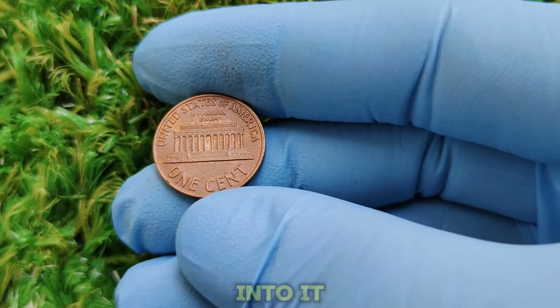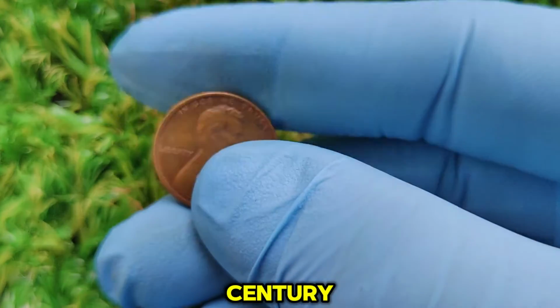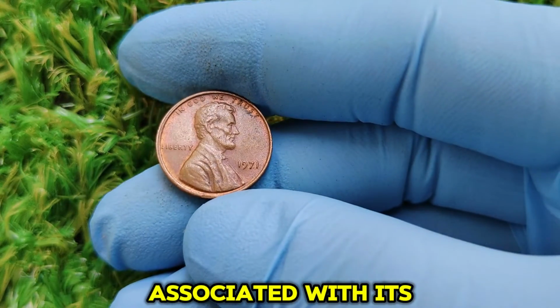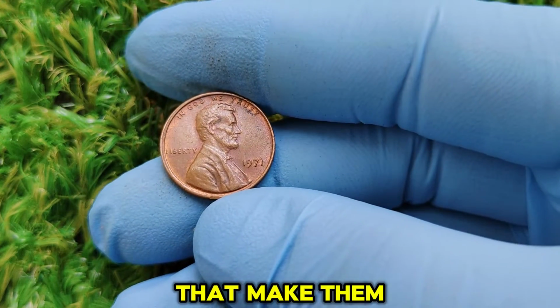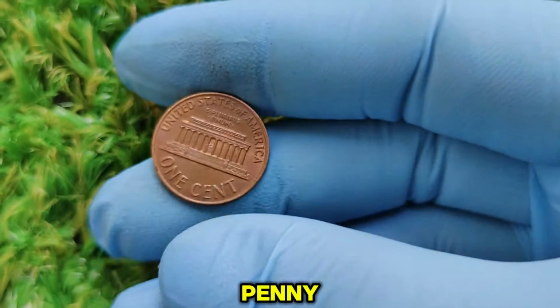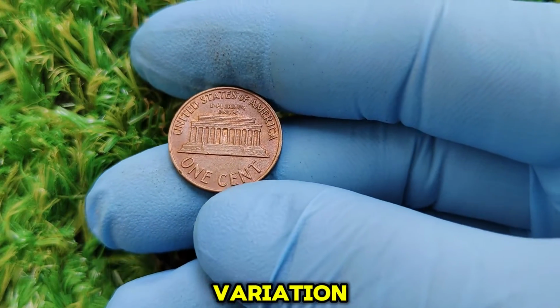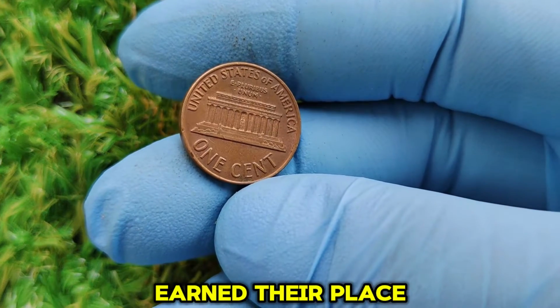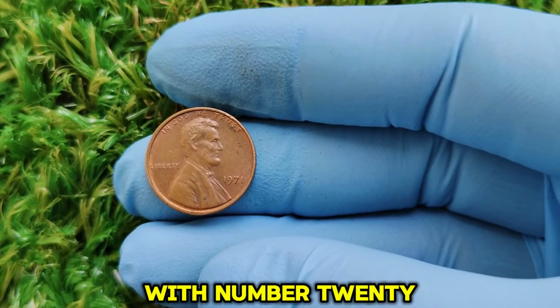Alright, let's get into it. The Lincoln 1-cent penny has been minted for over a century, and while most of us associate it with its common copper design, some of these pennies have rare qualities that make them worth far more than just a penny. Whether it's a mistake during the minting process, or a design variation, these pennies have earned their place in the Numismatic Hall of Fame. Let's start with number 20.